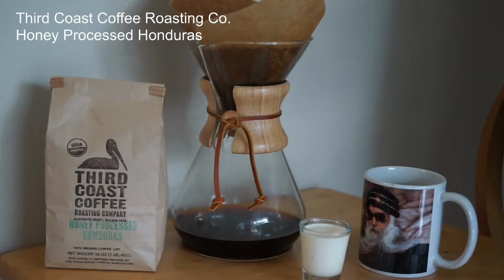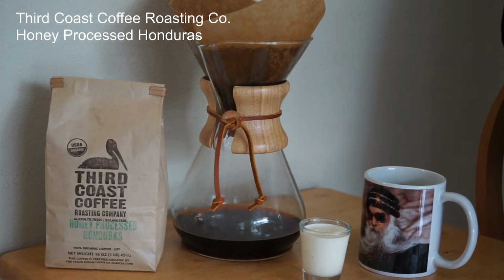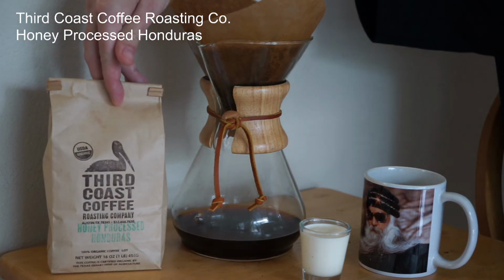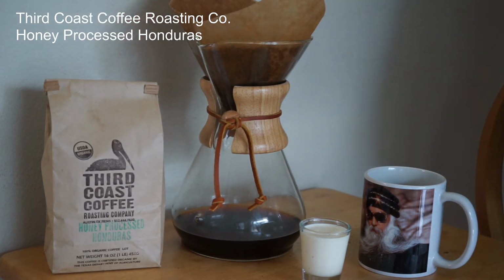Now, I will say, I don't drink my coffee black. I drink it with cream, but this coffee is good enough that I could absolutely drink this black. I would not feel cheated if I sat down and had some of this that way. I think this is interesting.